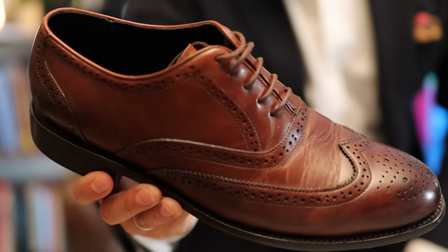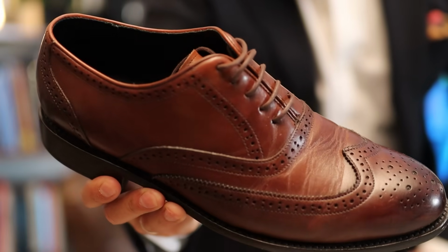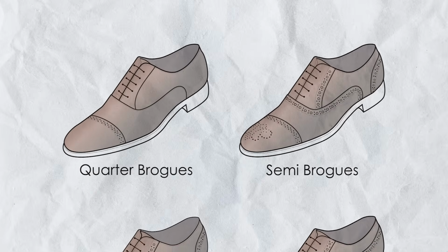Now another classic shoe for old money is going to be the brogue. Now the brogue, as you can tell right here, is because of all the design. And you're going to see brogues both in open and closed lacing systems. This one actually has a closed lacing system, so a little bit dressier. And there are all types of brogues out there.